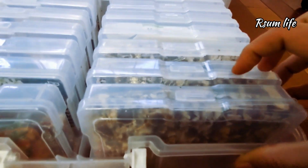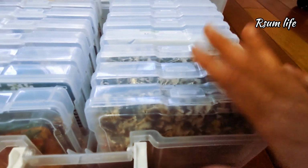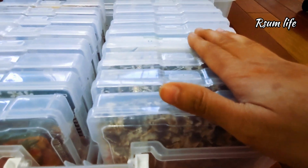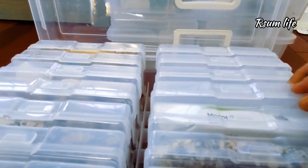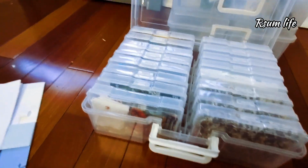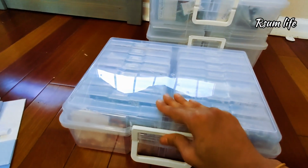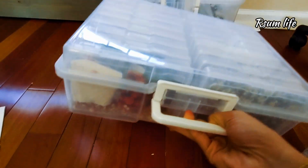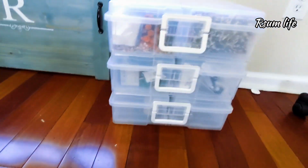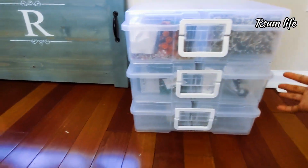These are all moringa seeds. I wanted to experiment. These are for my store. So these are all moringa seeds. Okay, that's it. Actually, that's it. So these are all the flower seeds, and this is for my store. So that is it with the three boxes. Look how chic it looks, right?